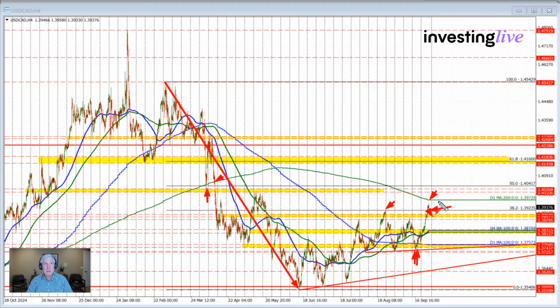So getting back above the 200-day moving average at the 1.39729 would be more bullish for the dollar versus Canada. So a little corrective movement in after the gains yesterday in this currency pair. We'll see if support holds. If it does, 200-day moving average would be where we're targeting.